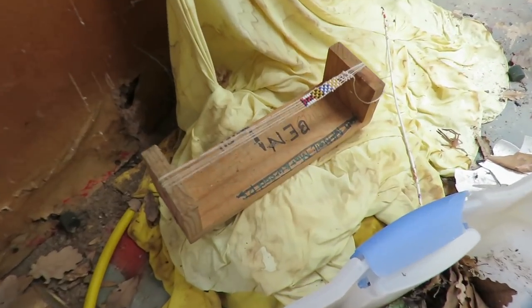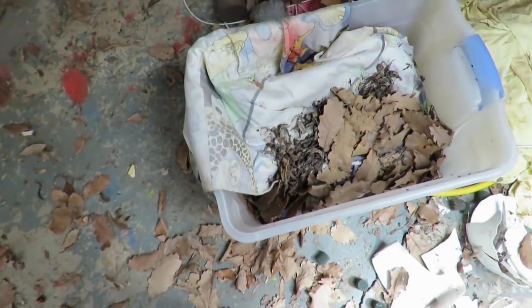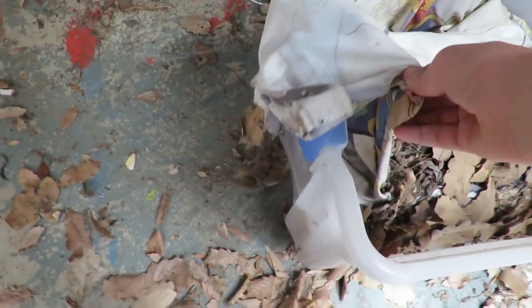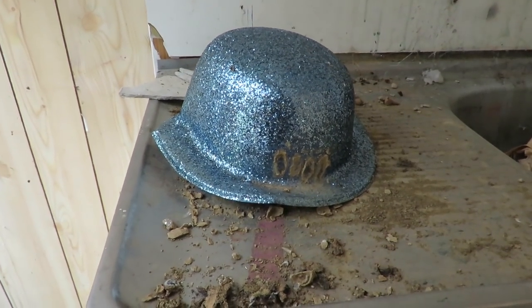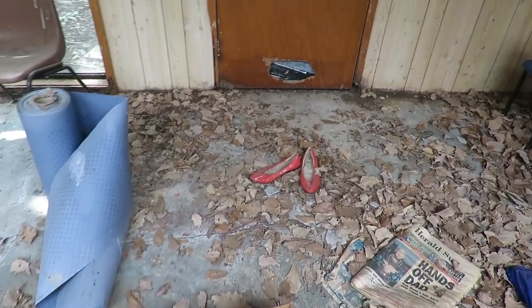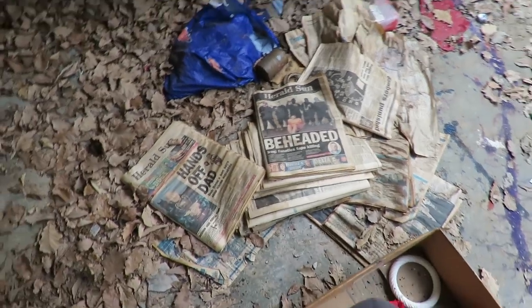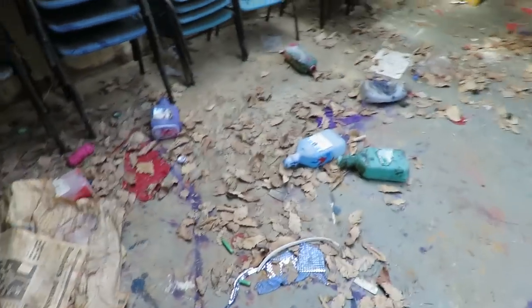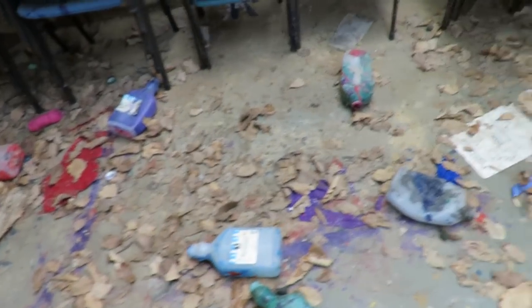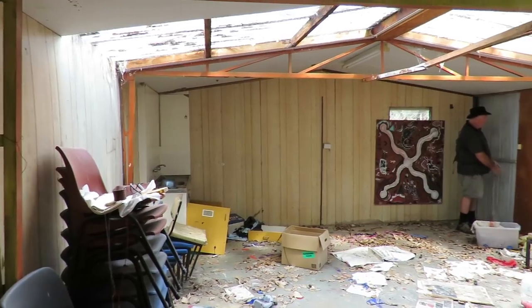It's like a project by Ben. Oh, it's just when they were doing beading and stuff. Oh, look, there's a tub of the curtains they had in that classroom, but it's like a super abandoned set. This hat even has wasp remnants. There's some clothes and some other remnants. See, there's some shoes. They might have had dress-ups in here too. Beheaded, 2004. Sort of a weird newspaper to keep in a primary school. In their defense, they would have just used those newspapers to cover the tables. A wasp's nest. Spider. Spooky.